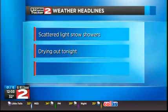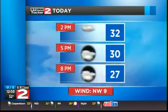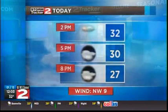Scattered light snow showers will continue, but we will dry out tonight and remain dry for the weekend with cool and breezy weather continuing tomorrow. So for today, expect some light snow showers, but then we will dry out to cloudy skies and windy conditions. I will be talking a little bit more about our weekend forecast coming up, Gary.